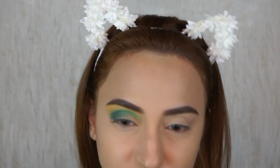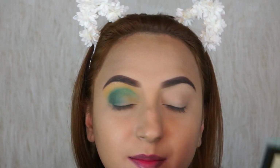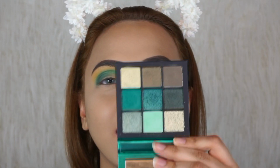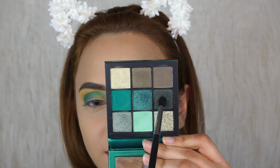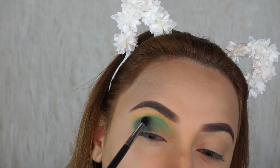You know what? I actually feel like I want to put shimmer in the crease, which is rare, but I feel like it'd be fun. We're doing a green look anyway, so I think I'm gonna pick up some of this shade. If you get fallout, just dust it away.